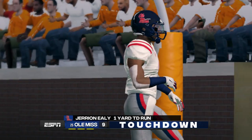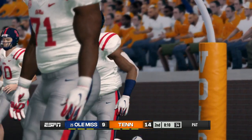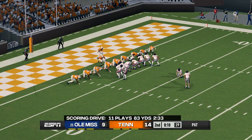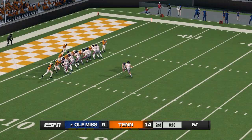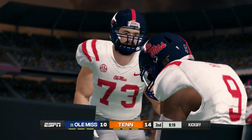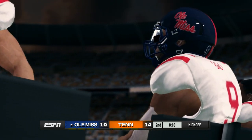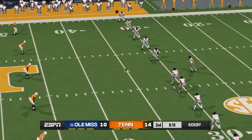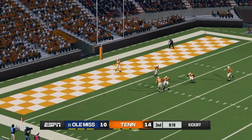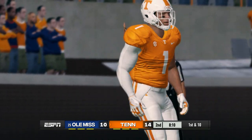Touchdown, Ole Miss. He makes the PAT. Ole Miss gets set to kick this one away. He kicks it off, and he got all of that one. And it goes into the end zone, down for a touchback.